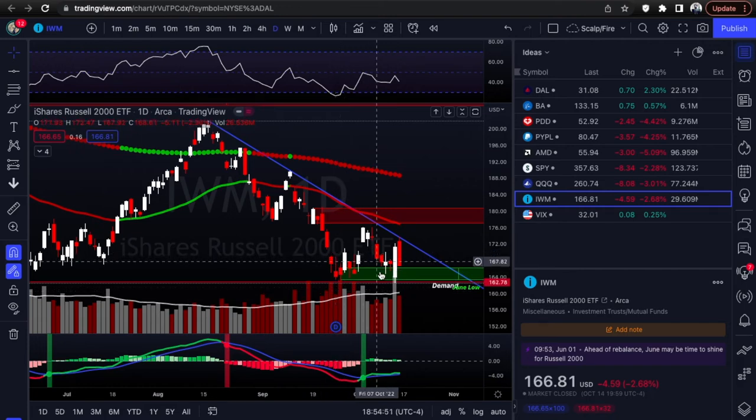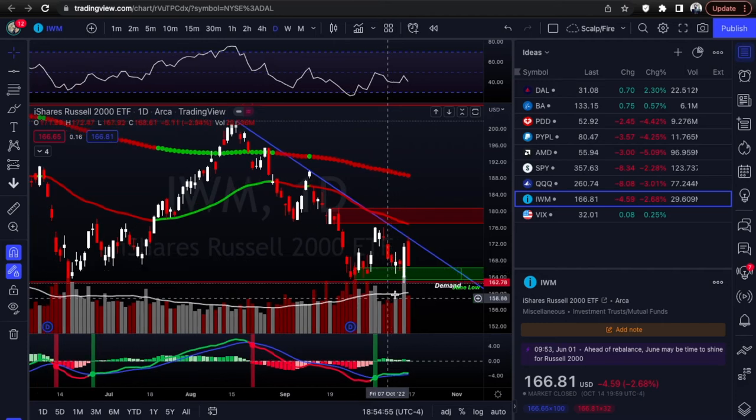We said it would probably come down a little bit lower to test the demand. It did exactly that, held the June low and demand, and we said if it held, it'd run back up to the trend line. And you see that clearly right here. Came back up for a third test, rejects, right back to demand. So it did exactly what we thought it would.